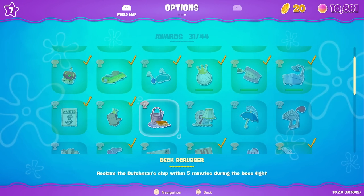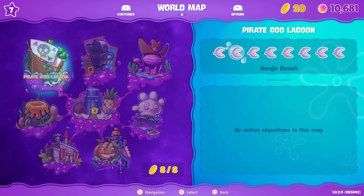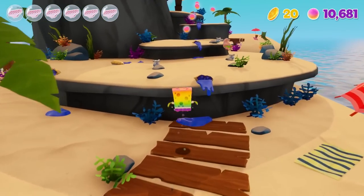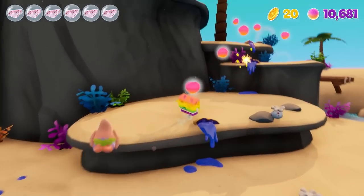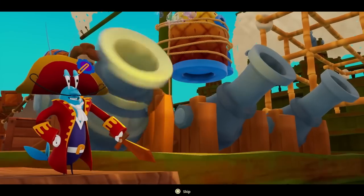Either way, we have Deck Scrubber: reclaim the Dutchman's ship within 5 minutes during the boss fight. So for that one, we need, of course, to go to the next area, Pirate Goo Lagoon, and I think Admiral Prawn. So 5 minutes sounds like a lot of time, but I don't know entirely if it is. To do this, we're just gonna run through everything as fast as we can, skip all the cutscenes, and just really, really move. So, right over here.